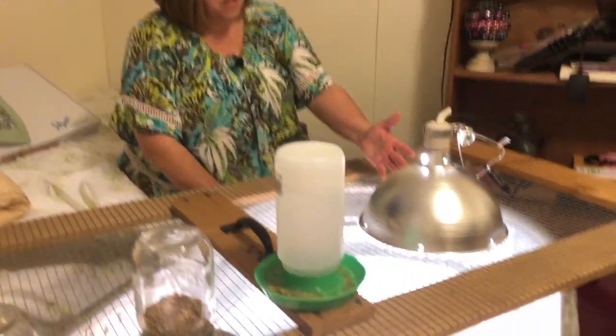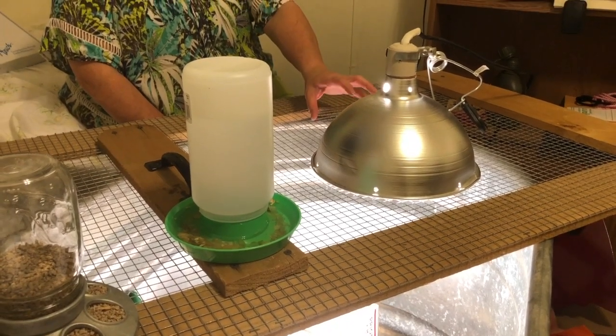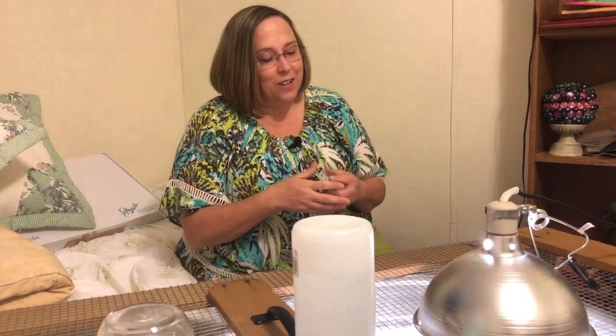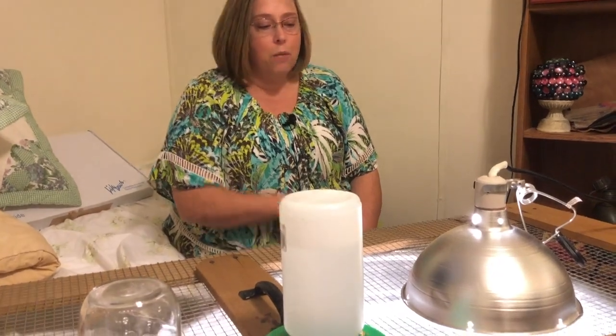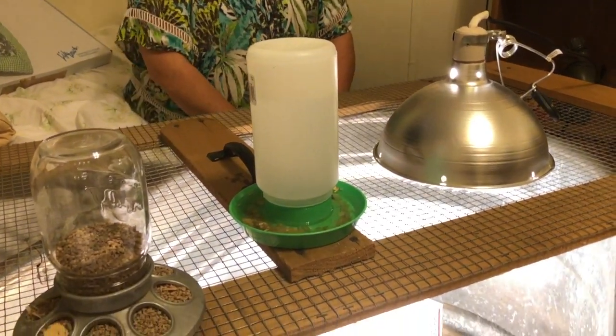We've also got a lamp here. We don't have a heat lamp bulb in it. We just have a regular bulb in it because the heat lamp bulb would be way too hot inside of our nicely climate controlled house. So I just have a regular light bulb in there. And we've got it only on one end. That way if it's too warm, they can always go to the other end.